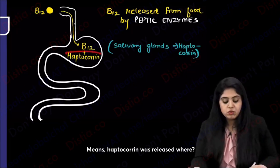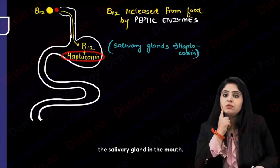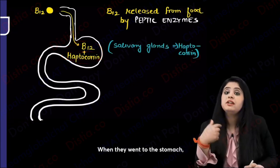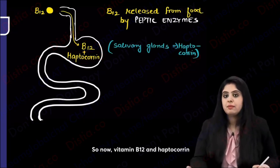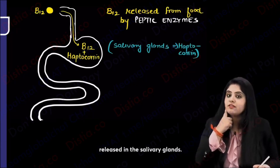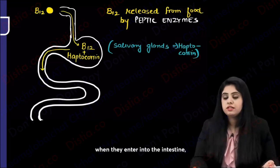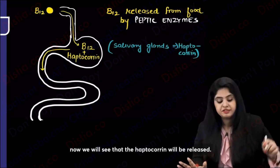Haptocorin was released where? Haptocorin was released by the salivary gland in the mouth. But did B12 and haptocorin have a relationship there? No. Where did they have a relationship? When they went to a new organ. When they went to the stomach, then they had a relationship. So vitamin B12 and haptocorin had a relationship in the stomach, but haptocorin was actually released in the salivary glands. Now when they move forward and enter into the duodenum, into the intestine, we will see that the haptocorin will be released.